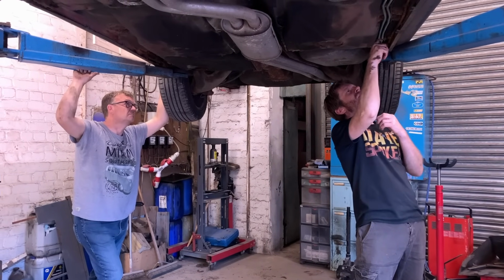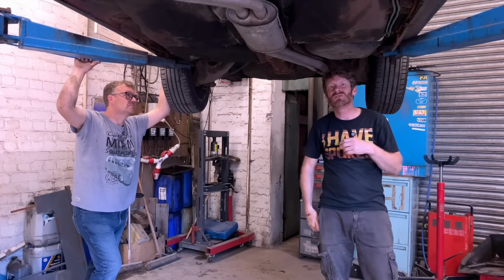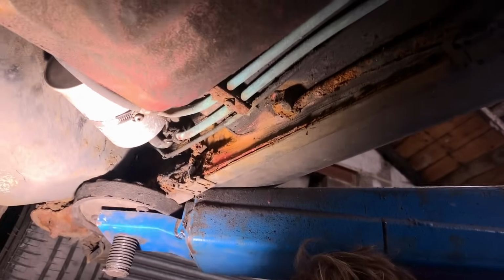Oh my god, awful. It moves around. Oh, hang on a minute. Oh no, wait a minute. That one is not in use. There, look, fuel filter's held on with a nice Jubilee clip.